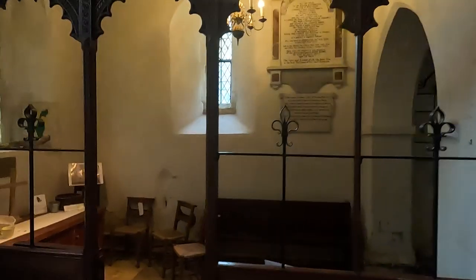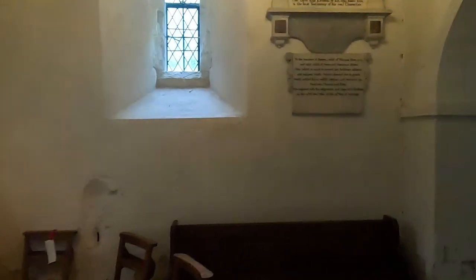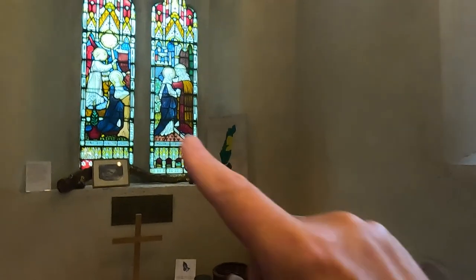If you're in the area, this place is always open. Every time I come here, it's always open. Just off the beaten path, we've got the North Downs Way just over there and the Pilgrim's Way. It's absolutely lovely, lovely church. Stained glass window there.